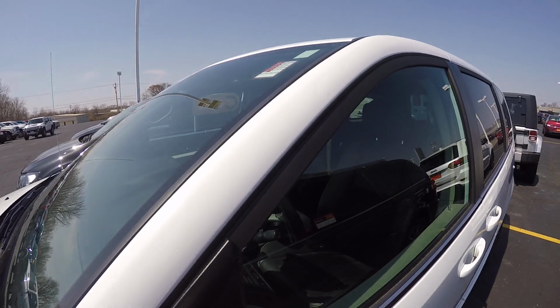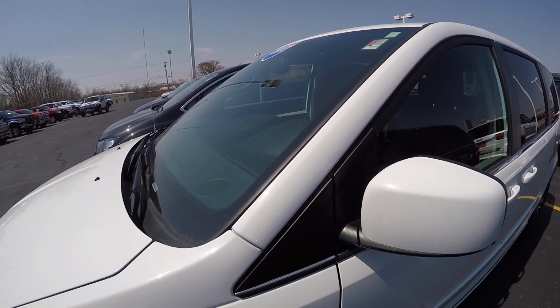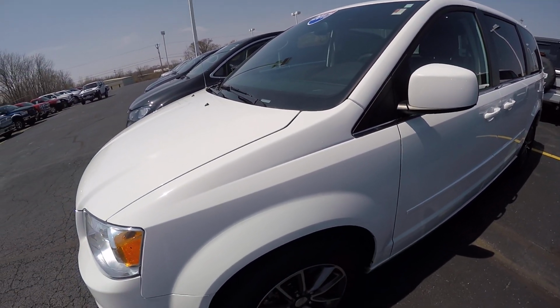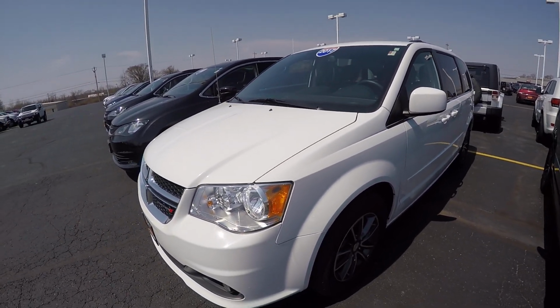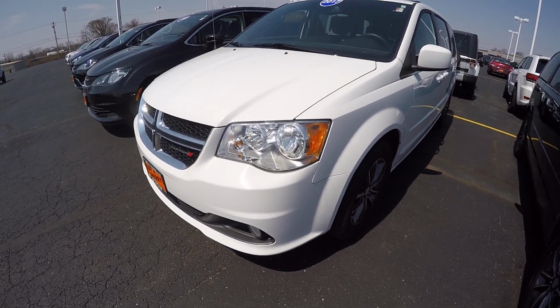This is stock number CP15620T. This is again a 2017 Dodge Grand Caravan SXT that is certified pre-owned, and it's featured in white knuckle.